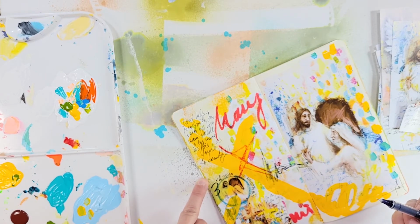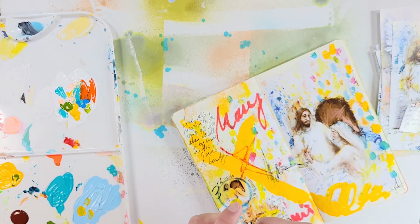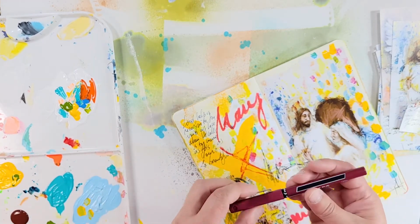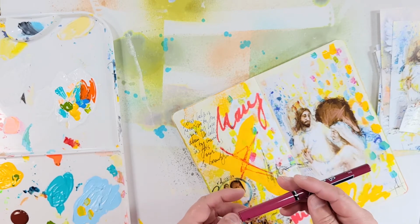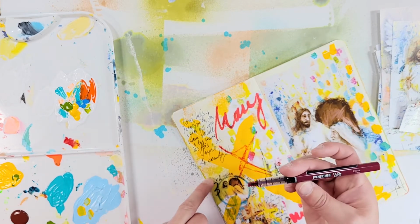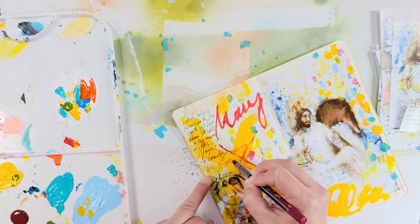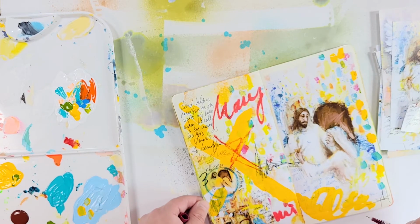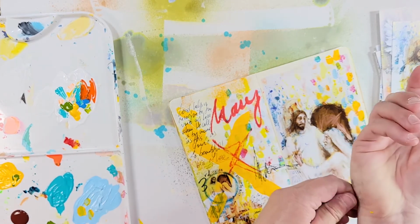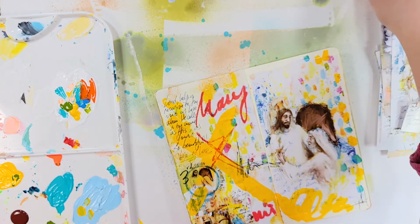So beautiful. The voice of love. I should have a red pen. I use this for journaling a lot, the black version. They had a color version, but it's just kind of a burgundy. I don't think it's red. The Voice of Love. It's beautiful. I didn't wait for it to dry. Usually I dry it, but sometimes I don't, like now.